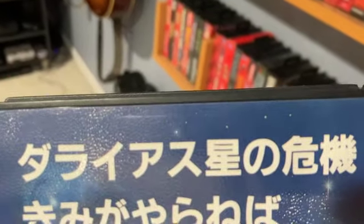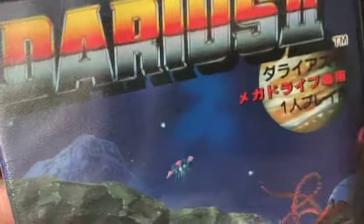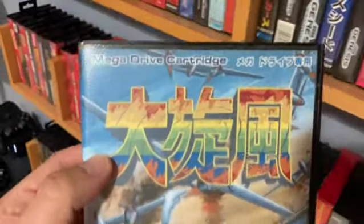One curious thing about Mega Drive games: because Mega Drive games are released in Japan, no hang tab. No hang tab on Mega Drive games. I don't know if everybody knows that, but it's something you can keep your eyes out for. If you see a Mega Drive game with a hang tab or a hang tab cut, then it's probably a repro box at least, or a repro game altogether.